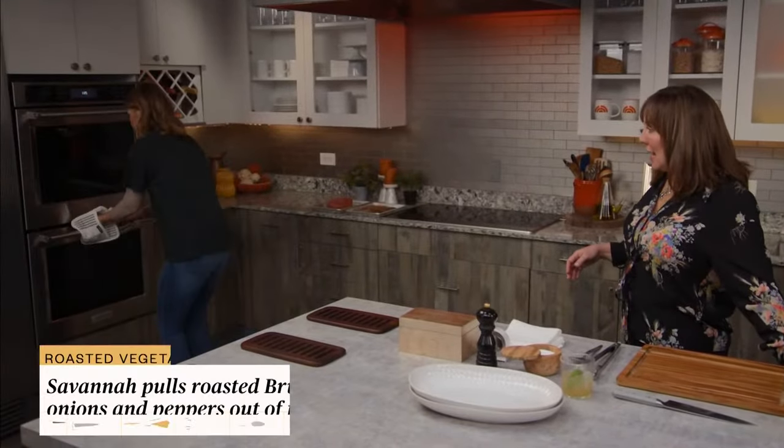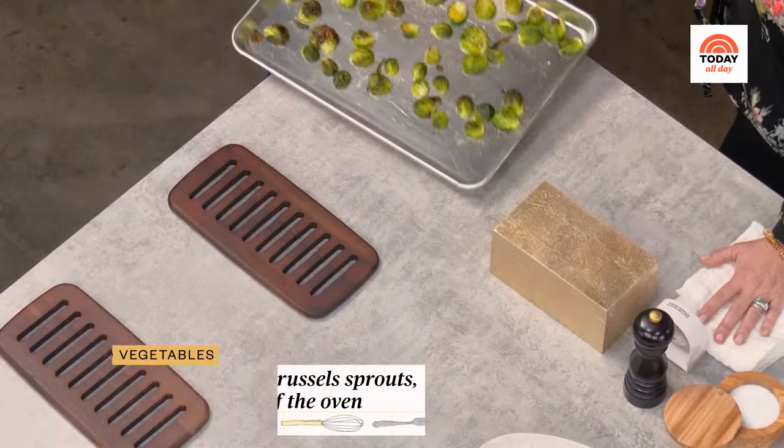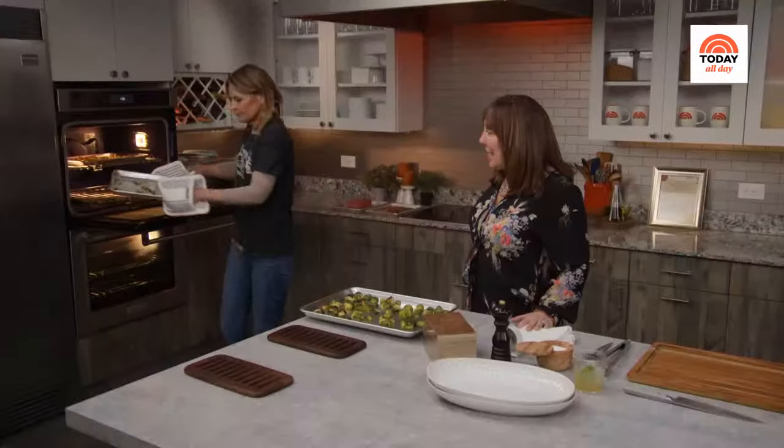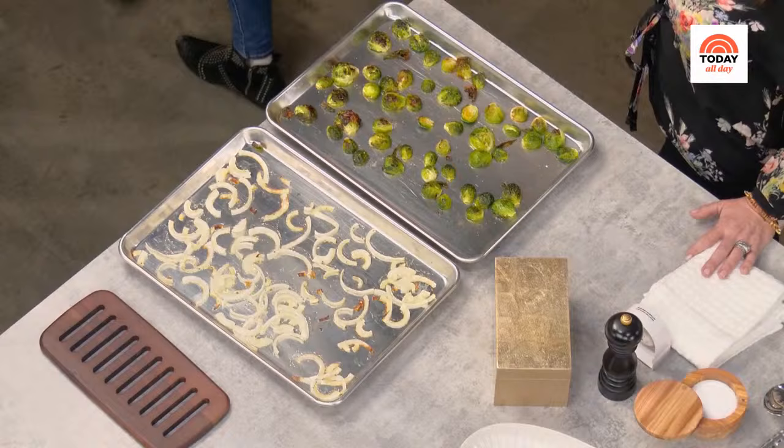All right, get these veggies out of the oven right before I burn them. Ooh, they look good. See? I think they do. And now we've got our onions and then our peppers. Should those have been browner or does that look good to you? I think that's nice. Okay. I think that's really good.